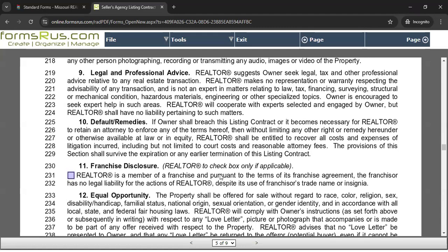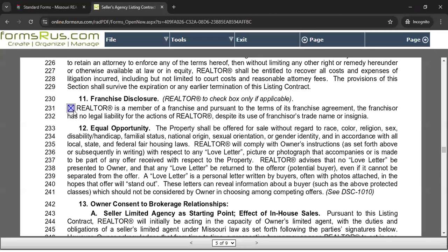Franchise disclosure. We are a franchise, so you'll check this box. In the event that the client gets mad and chooses to sue, they can only sue this office. They can't sue the entire Keller Williams.